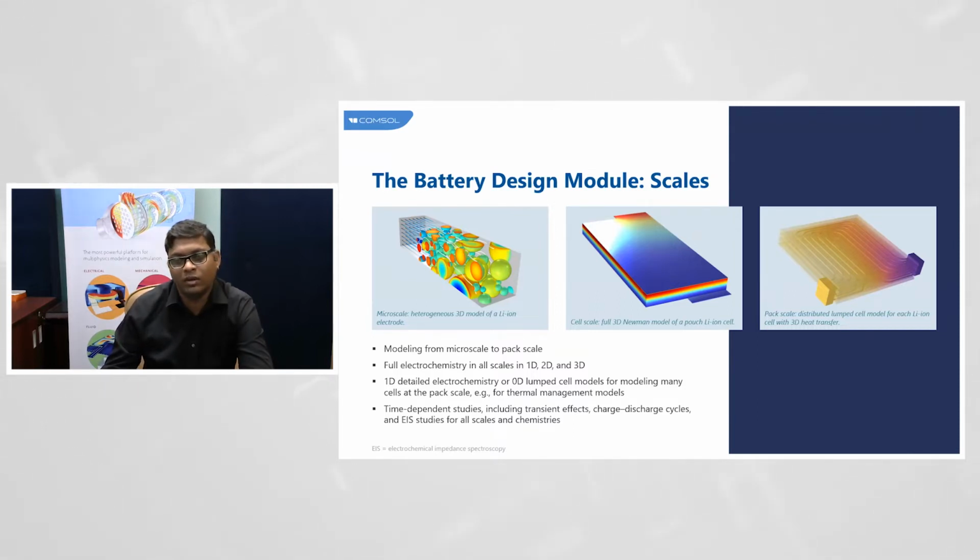You can couple with the structural side and do the structural analysis, and you can literally see the swelling of your battery. So if you want to see, with different operating conditions, whether your battery will swell or not, you can do that analysis as well, because we calculate the stresses generated in the battery.